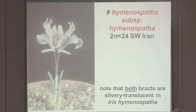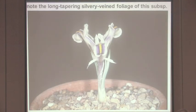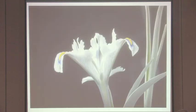Hymenospaitha is the relative from Iran. Iris persica has never ever been found in Iran, but in those days Persia was a much vaguer geographic name than it is now. So it probably included parts of other countries at the time. Hymenospaitha, subspecies Hymenospaitha, both bracts are completely translucent and silvery. And it also has long tapering silvery foliage, but difficult species to grow because it's a real semi-desert species from southern Iran.